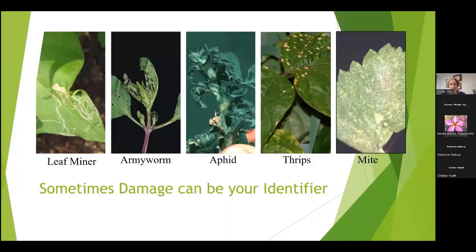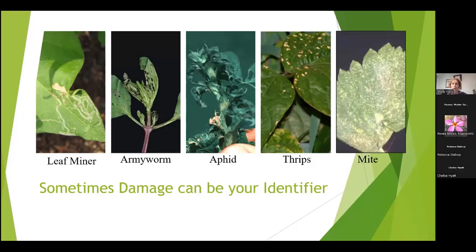We'll also look at some damage that insects can do. And sometimes you can just look at that damage and get an idea of who is doing it.